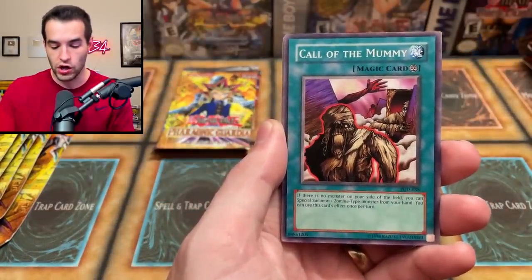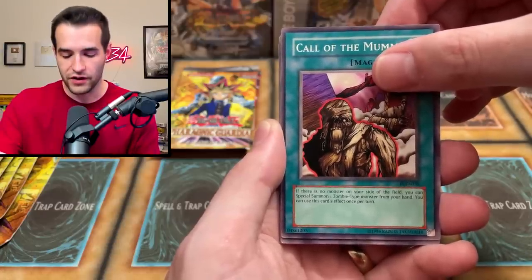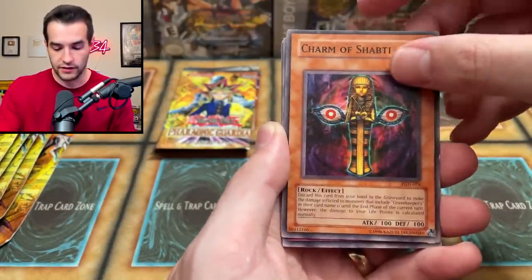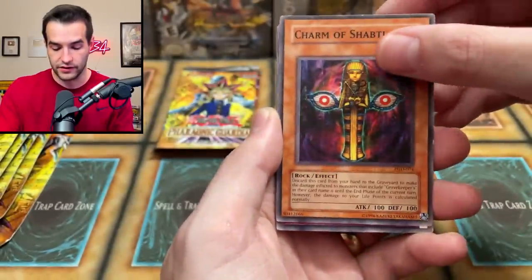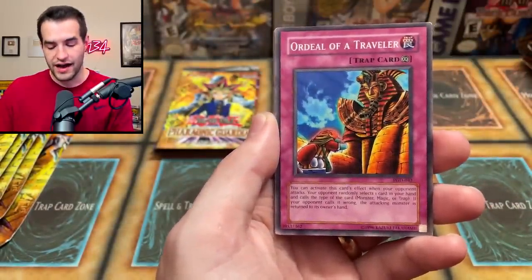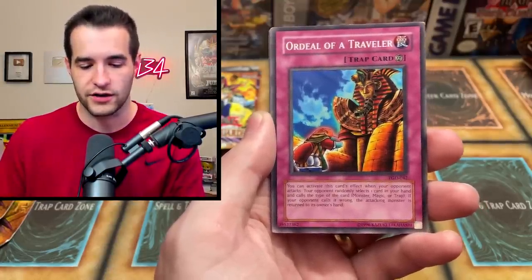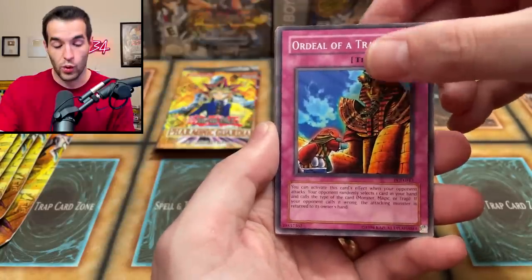Graveyard Bestrokes. We've got Call of the Mummy. Your mummy. We've got the Chewbacca. We've got Karma of Shopti with a little bit of stuff going on there. A little bit of ding at the top, too. Definitely not great condition. Ordeal of a Traveler. Wow. I feel like I have not pulled this card in a long time out of Pharaonic Guardian. We just opened an entire box. I don't know if I pulled this card. Ordeal of a Traveler. Wild card.